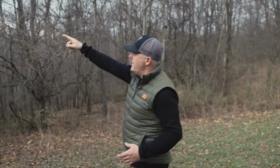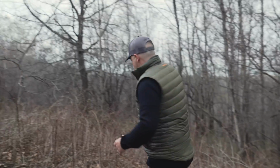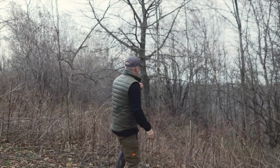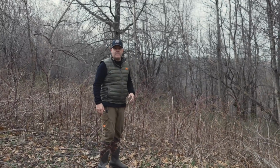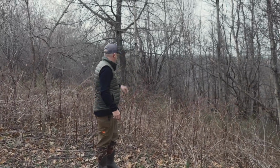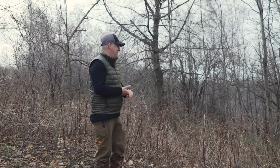You can see the nice big oak right here. Perfect tree. Really good cover for putting a stand location in. And is that a woodcock? You see what? Yeah, I think a woodcock just took off right in here. So anyways, grouse, woodcock, we love it out here.